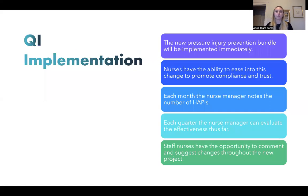The implementation will be immediately implemented. I have noticed that sometimes nurses can be hesitant to adopt a new process if it's expected to be implemented immediately and a goal to be established immediately. I want to allow for about a week or two for the nurses to adjust to this new process, and I want them to have the opportunity to give comments and give their opinions. I think it's very important whenever a process is going on.